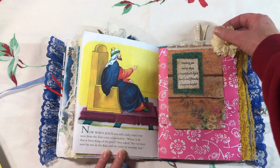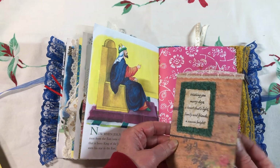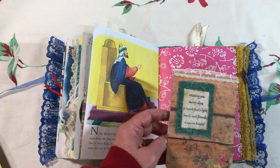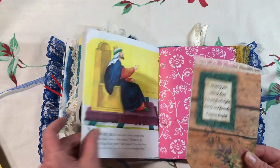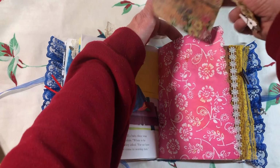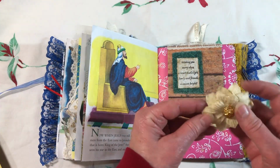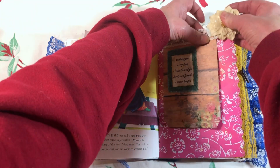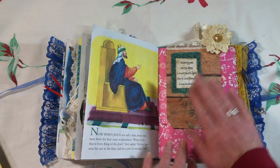Now here, this is a tag, an oversized tag, and it just opens up like this, so it's an over the top of the page tag. I stamped this little sentiment, which actually I just realized is also right here. Didn't realize I had them both so close together, but in the grand scheme, that's not the worst thing, right? And then this is a little embellished clothespin that I made ages ago. I have a bunch of them, and I just thought it would be really nice to clip here and help that stay on the page.